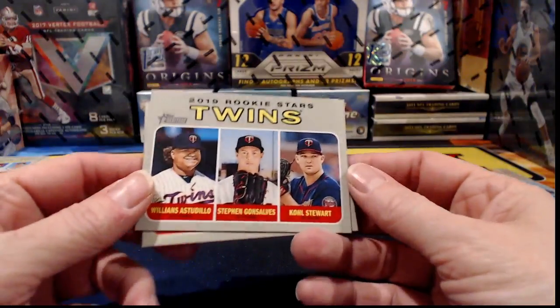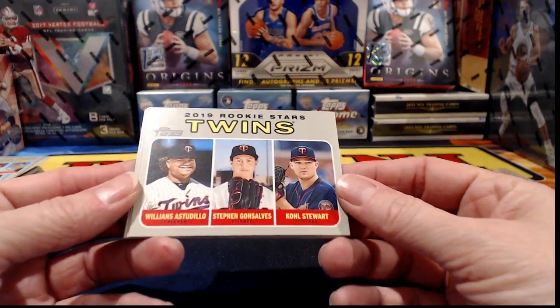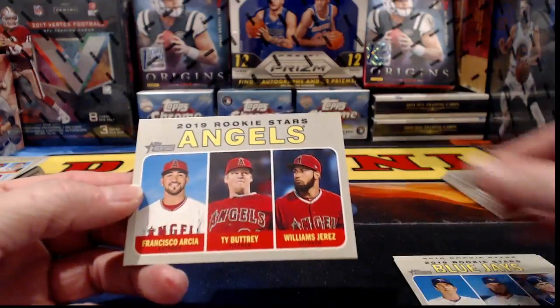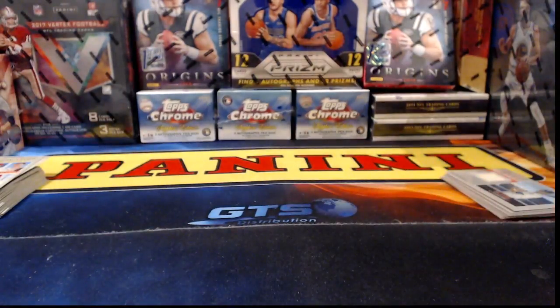Here we have got 3 teams. That's all the Twins. These are all rookie stars. Maybe you don't have to do anything about those. All right, good. Those are all fine like they are. I just stacked those over there because I guess I wasn't paying attention. So all the rookie stars, we don't have to worry about.